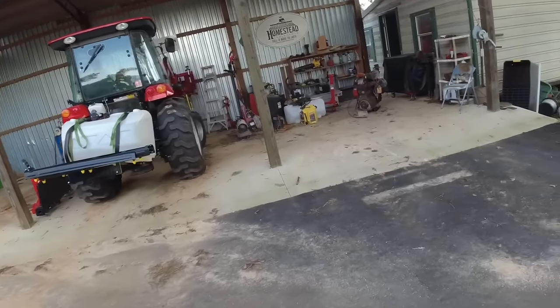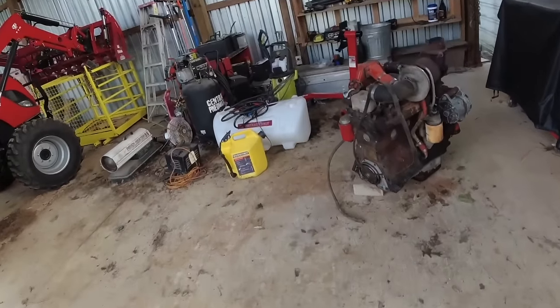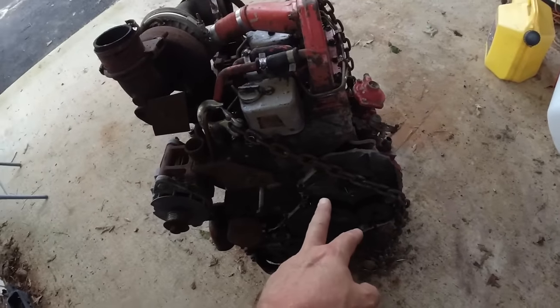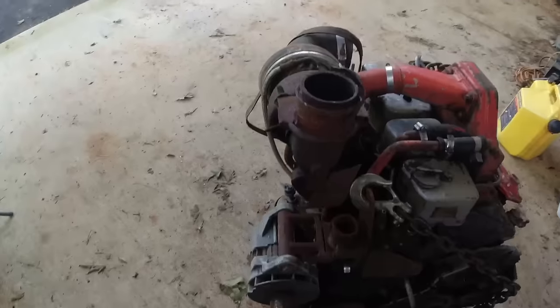Doggone it. So I'm gonna show you something right quick. This is a Cummins 4BT that we couldn't get. It's too far gone. A lot of damage here. I think the internals are messed up as well. There's another video about that one.